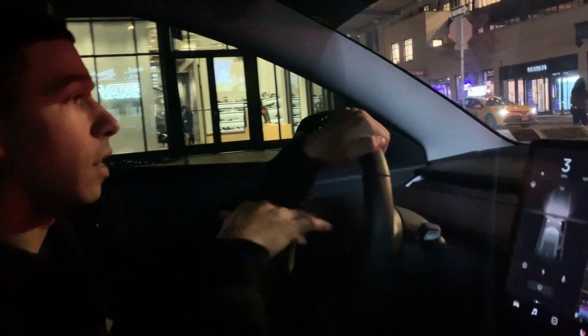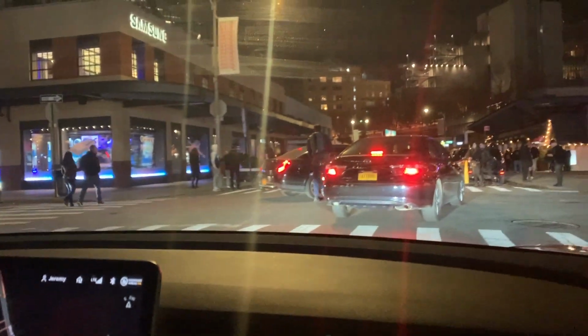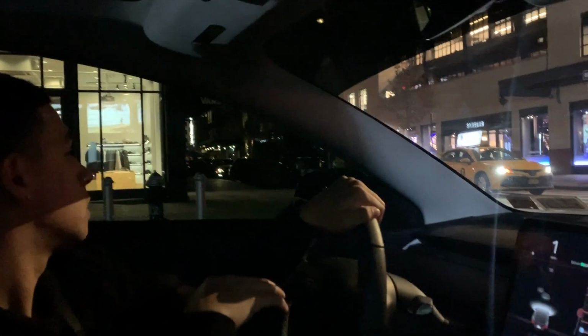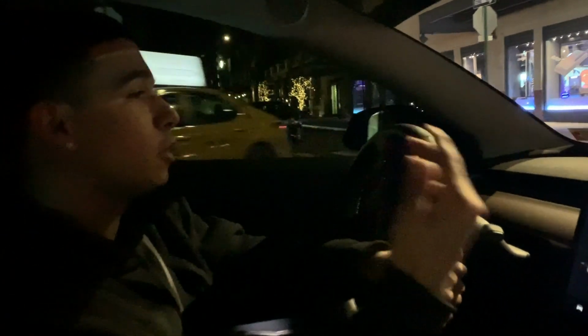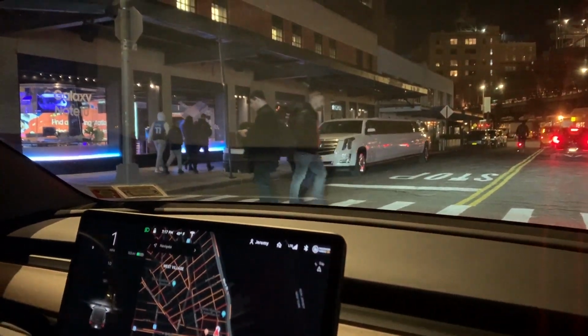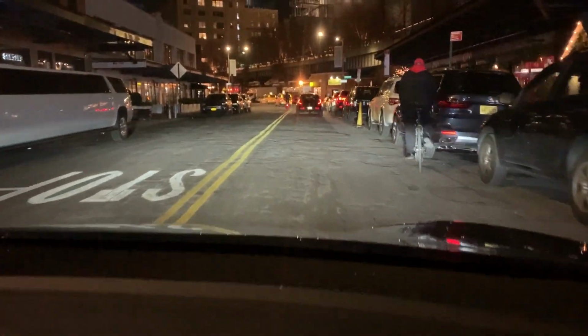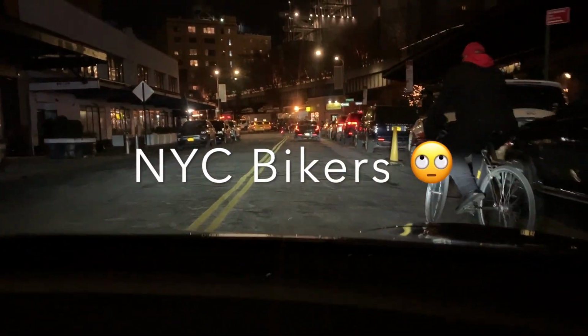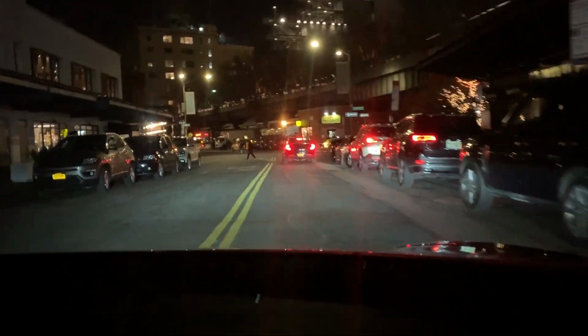All right, so right now I'm in the Meatpacking District. They almost crashed right in front. But in the Meatpacking District, these roads here are horrible. And another thing about owning a Tesla in New York City is that the Tesla handles these potholes pretty well. Over here in the city, there are potholes in disguise everywhere. I'm obviously not going to show you me hitting a pothole, but right now I'm hitting some bumps and stuff.